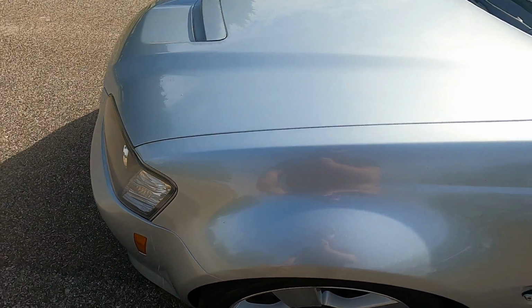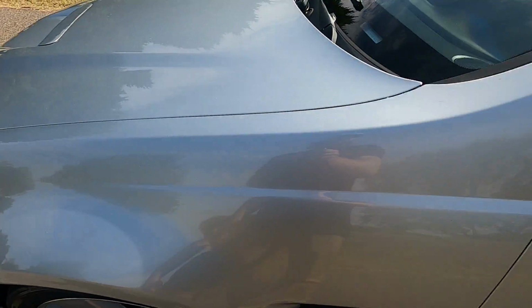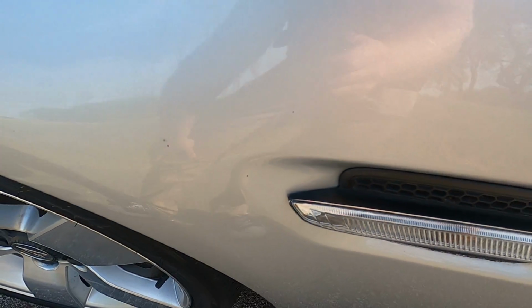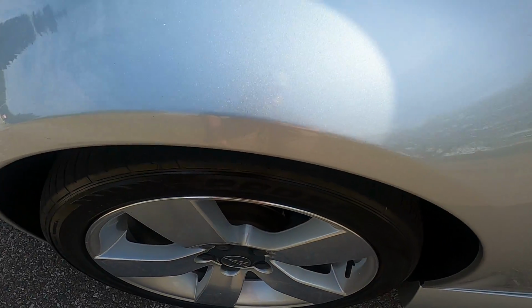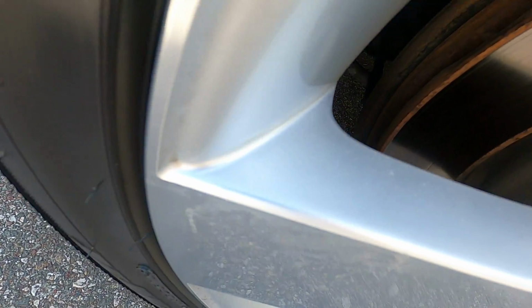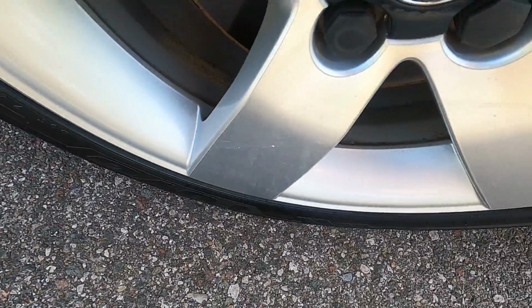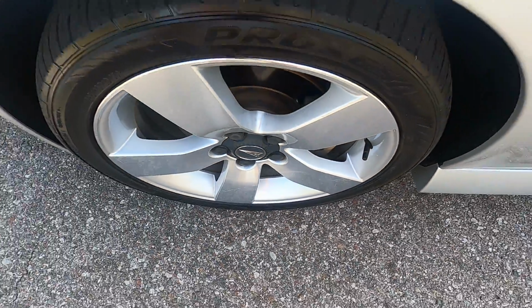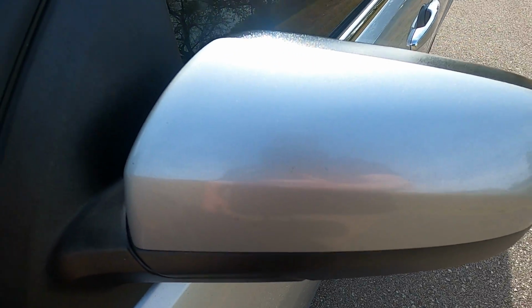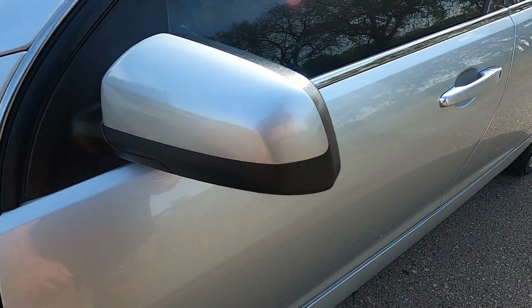Driver's side front fender. A few small chips there, super tiny ones. A few more over here. Not bad though, still looks pretty good. Front driver's side wheel. A couple chips here, scuff there. Overall not bad. Driver's side mirror, a couple small rock chips, overall looks really good.